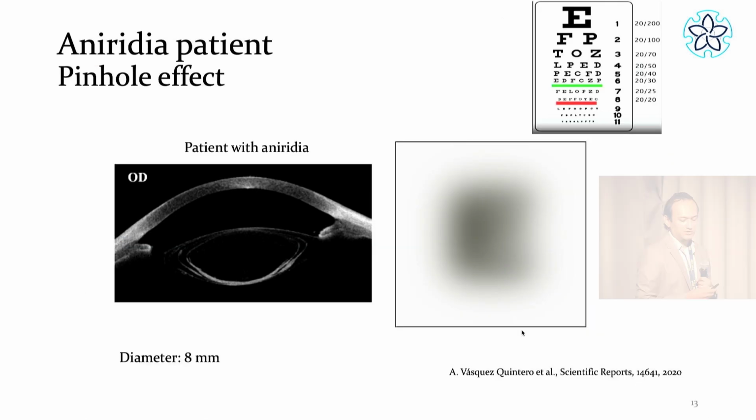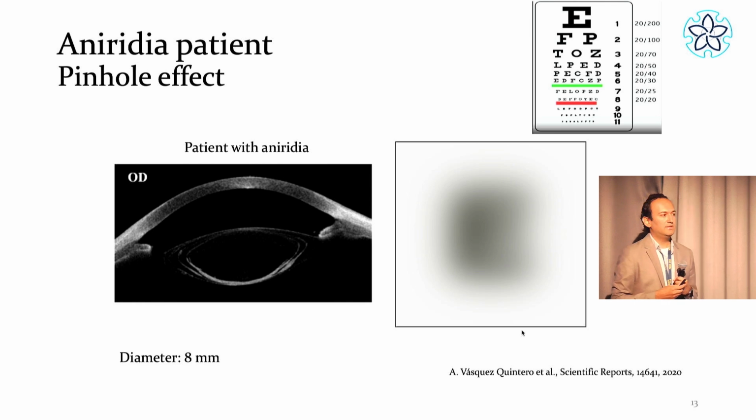Then in this next section, I would like to show more results on these in silico clinical trials in order to show the type of results that we can expect from the clinical trials later on. So we did some simulations with patients with aniridia. We got data from a hospital in Madrid. And then this is, for example, an OCT from one of the patients in which the diameter of the pupil was much bigger than normal.